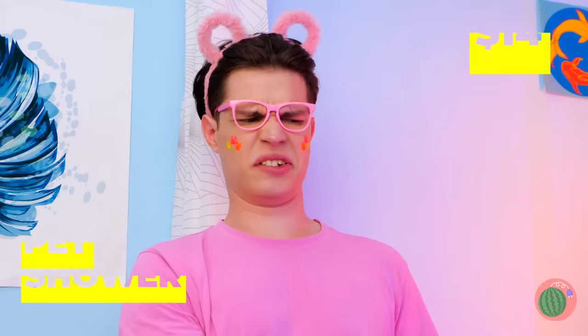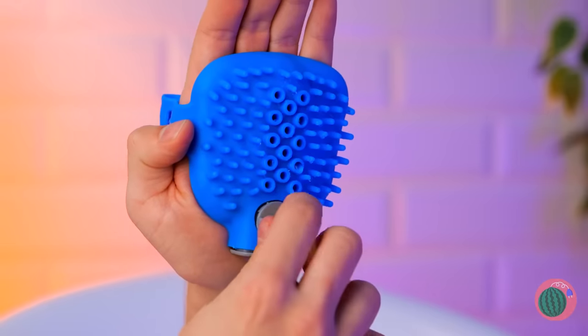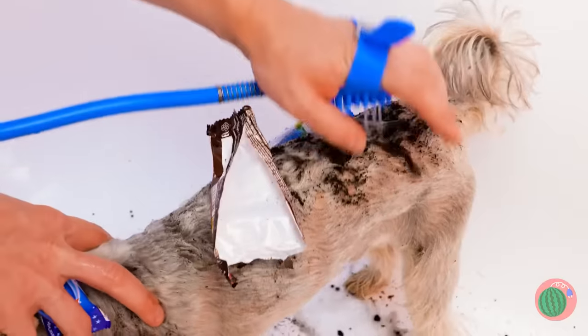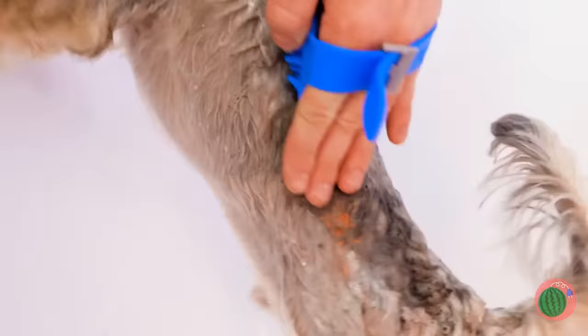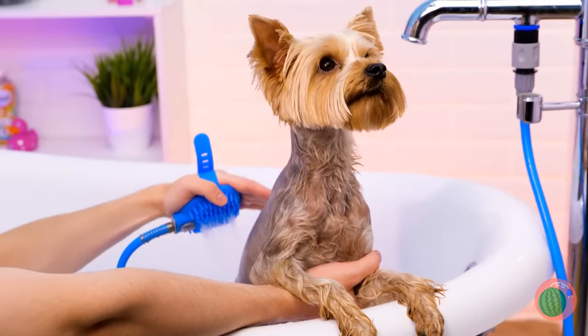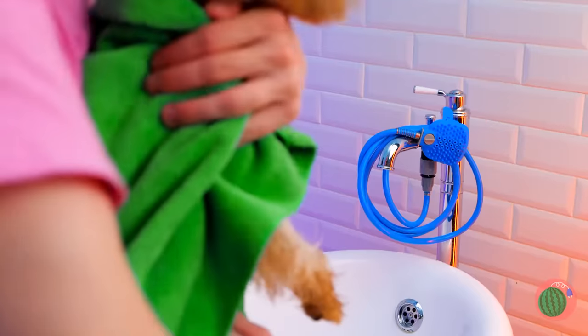Either way, you need a bath. Better yet, a shower. Just plug it in, and you get a spritz and a scratch all in one. This puppy will be clean in no time. Every dog's gonna love the sound of that.